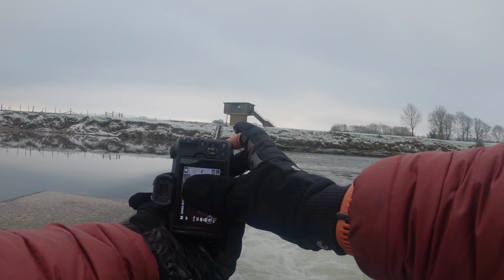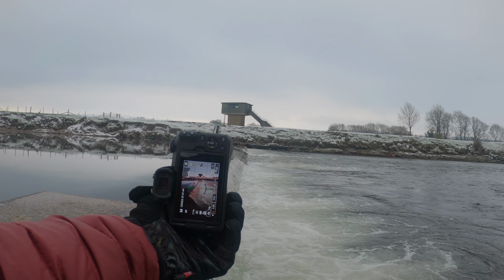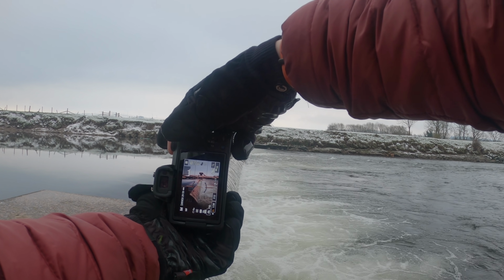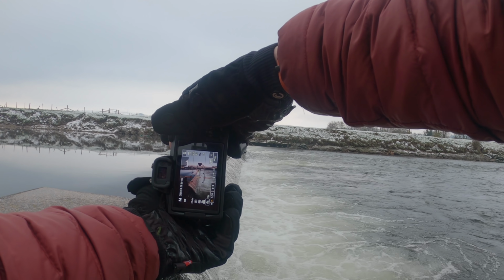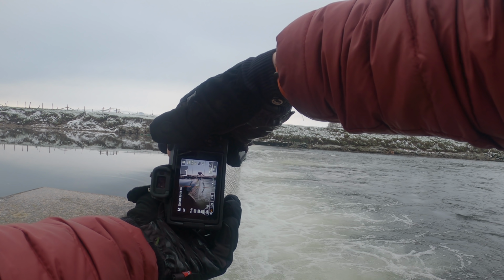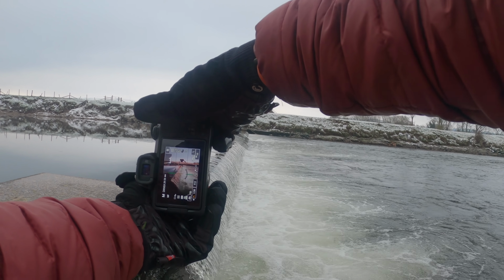You can see anything that's in red, that's the focus peaking on the Canon M50, which is fantastic. A really, really cool feature. It just shows you where you're actually focused in the image. Good for people with poor eyesight, I'd say. So I'm going to centralise the maintenance hut. It is a really simple shot.